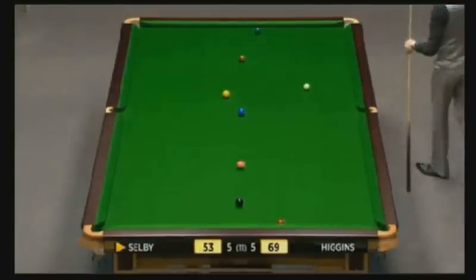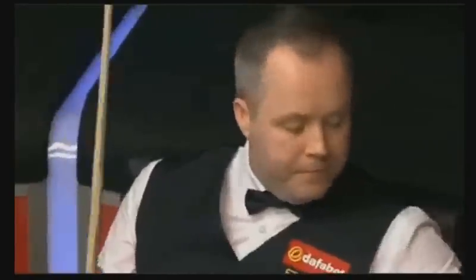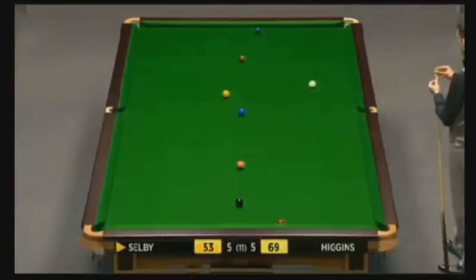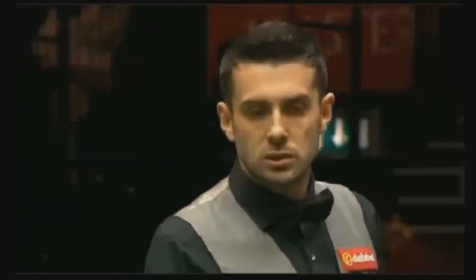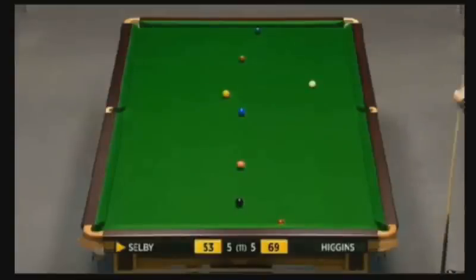Now, I don't think he's got an angle, Dennis, to get back on this red. I think he's dropped in a place where he can't do it. Yellow looks like it's straight, no good. Too much angle on the blue. Unless he plays the blue and plays a cannon on the red to try and knock it out, but then you've got a bit of luck there. What about bringing the green into play and getting the snooker? Yeah, might be his alternative.